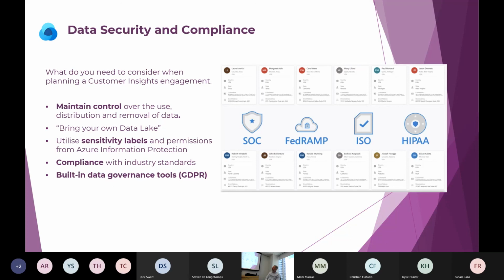There are some built-in governance tools that align with GDPR, and I know that GDPR is a European based data privacy regulation, but it does align with the New Zealand Privacy Act. And obviously, if you've got a web presence, you're potentially tapping into customers that are based in the EU. So it's something to be aware of, and there are tools to help you align with that.